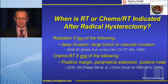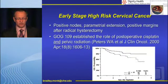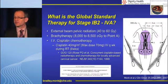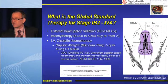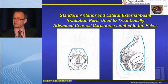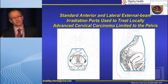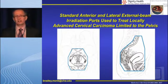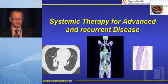It's weekly cisplatin. I'm going to skip these slides and show you it is weekly cisplatin giving 40 milligrams per meter squared every week, 5 or 6 doses. Level 1 evidence, NCCN guidelines, New England Journal publication, while the whole pelvis is being radiated, okay? And it really substantially increases the cure rate. And you also do it if it's in the lymph nodes after radical hysterectomy. And if it's not in the lymph nodes after radical hysterectomy, as I already said, just radiation, okay?